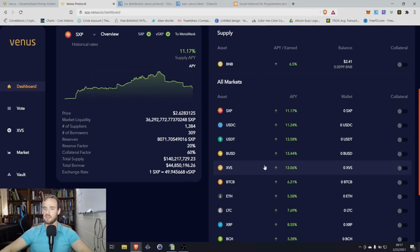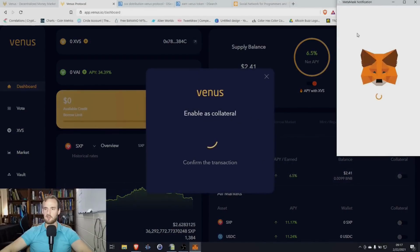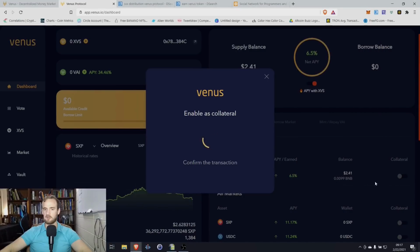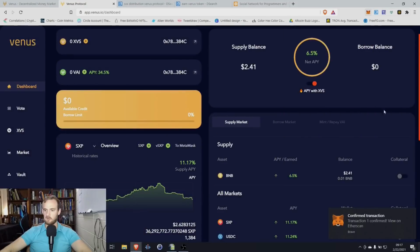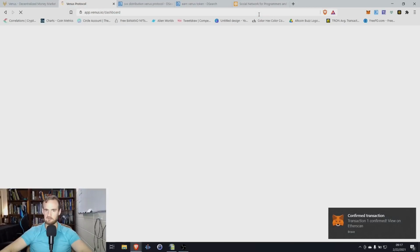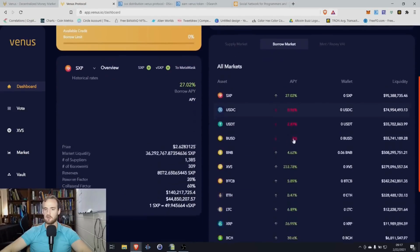So with that being said, what else can we do with the protocol? Well, one of the other things we can do is flip this over to collateral, and to do that, we will simply need to pay a small gas fee. We can click confirm, and it's going to flip that switch to enable us to use our BNB as collateral. All right, we have enabled this collateral, so let's go ahead and refresh the page here. All right, so we're now enabled as collateral, which means that we can go to the borrow market.